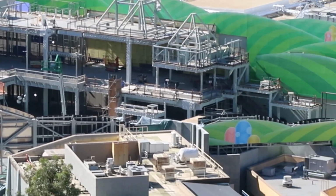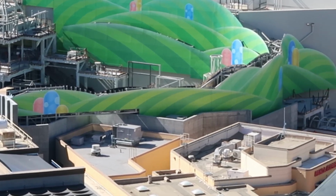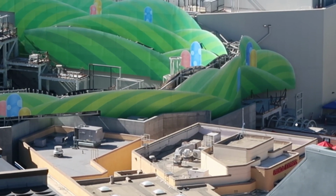Don't really know when this project is supposed to be finished. I'm still guessing sometime late next year. Just depends on how quickly they move along with the project.